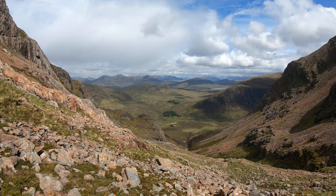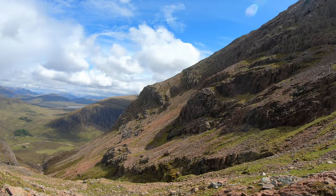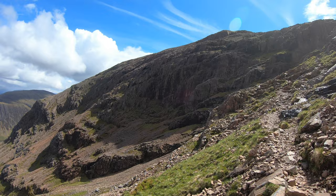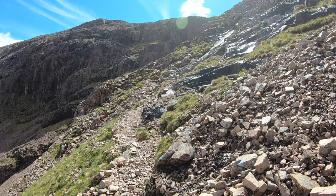Looking down to the climb I've done. It's brightening up nicely now. Still got a little ways to go. But sunshine, especially over the top of the first one. Just seen the first person since I left the car park. So there are two people around.